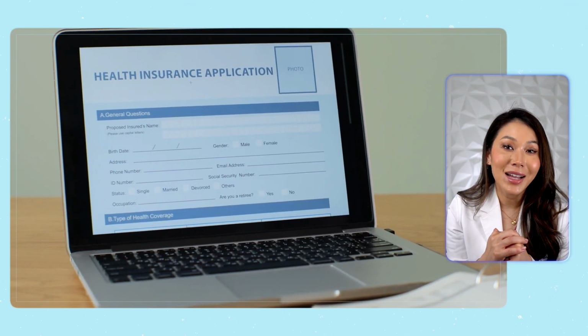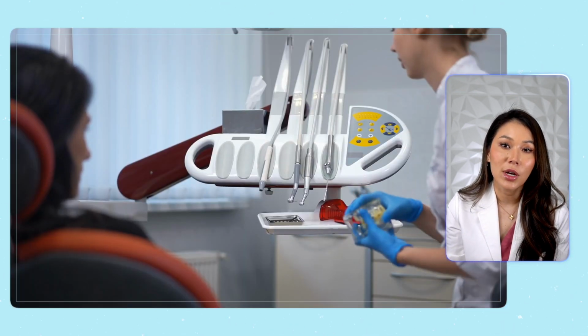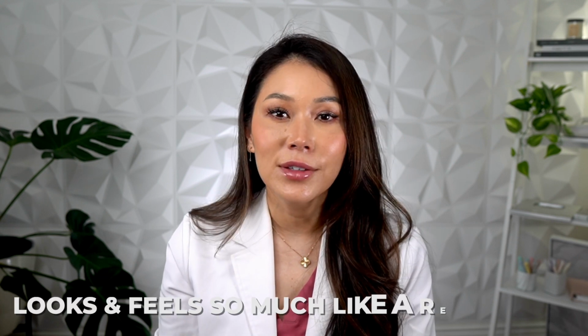Plus, you can always apply insurance coverage, health savings, and flex spending account balances toward the cost of your implant, or finance it at a low monthly rate with little to no interest accrued. So are dental implants worth it? Absolutely. And they're exactly what I would get if I had a missing tooth. With implants, you get to enjoy something that looks and feels so much like a real tooth. Nobody ever has to know that you had a missing tooth to begin with.